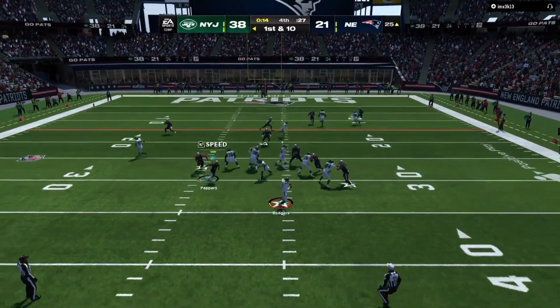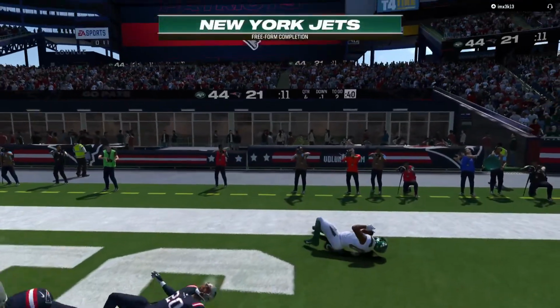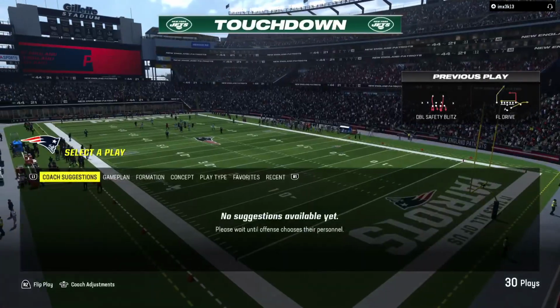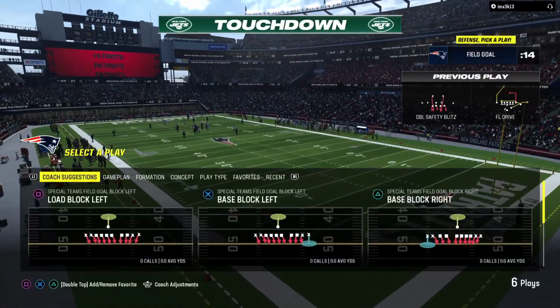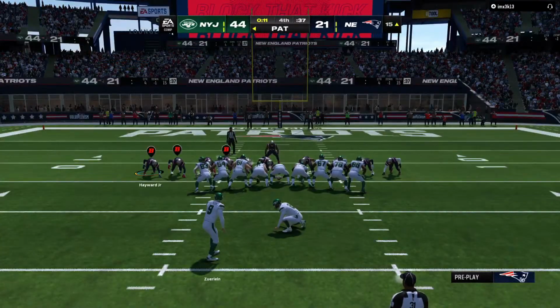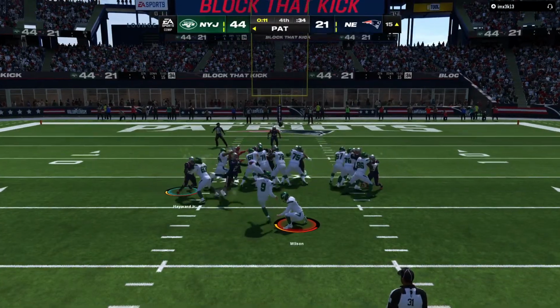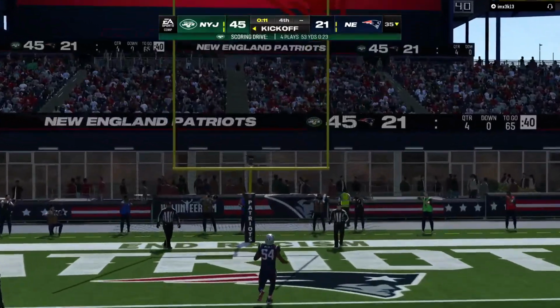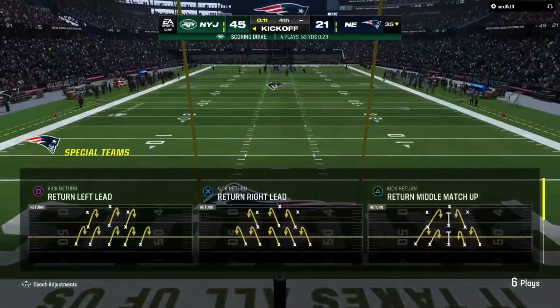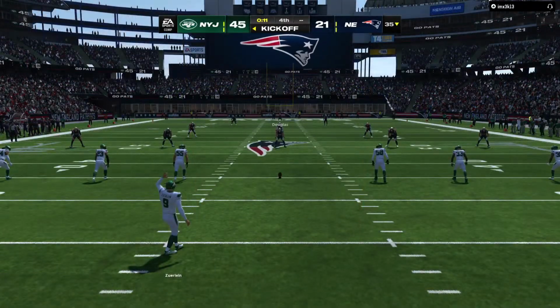Again, they'll throw with Rodgers. And this will be caught in the end zone. Touchdown, Jets. O.J. Howard, 25 yards for the touchdown. And the Jets are able to extend their lead. Zerline connects on the extra point, and the lead is now 24, Patriots 21.